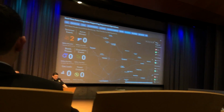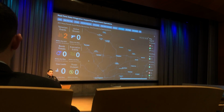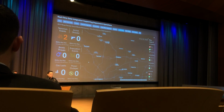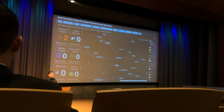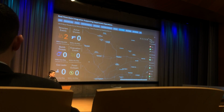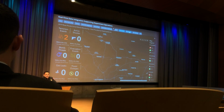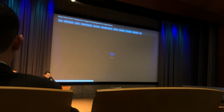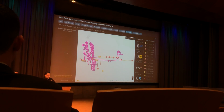A lot of times we're able to see information here before we can even get it out. The public's a lot faster than we are at identifying and providing information out to the public regarding fires, power outages, street impacts, that sort of thing. So this is great for us to see what the public is seeing that we're not seeing, because we can't be everywhere. Remember, 900,000 people, normally 142,000 people.